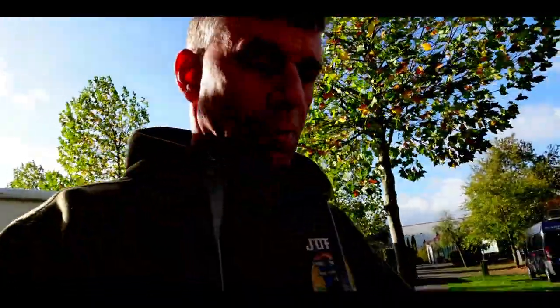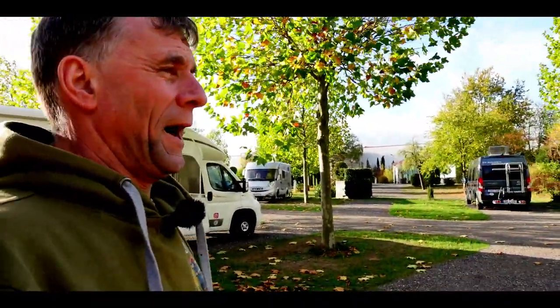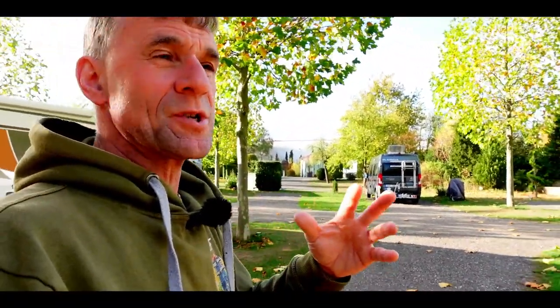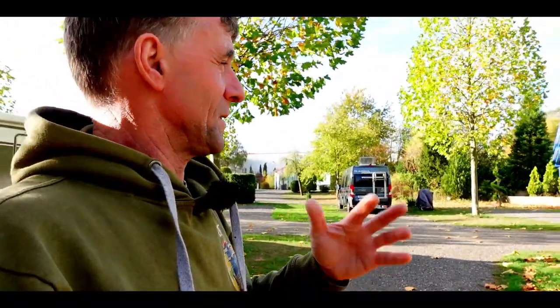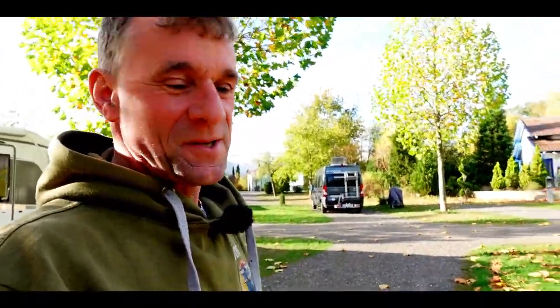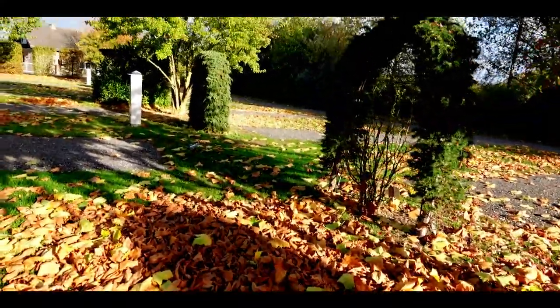We're waking up in Germany this morning on the camper park, and we're just east. I'm going to put in the tag of this top Stellplatz, because it's east of Osnabrück. It's a place I'm not even going to pronounce. I'll put the name on the bottom so you can read it. But yeah, the leaves around here, look at the leaves. They're just piling up. Crikey.